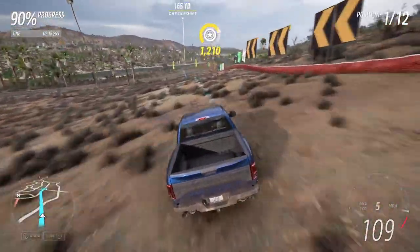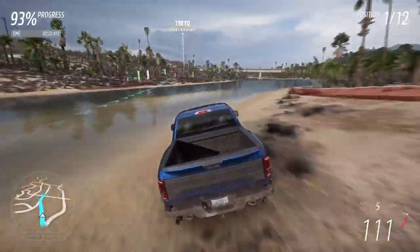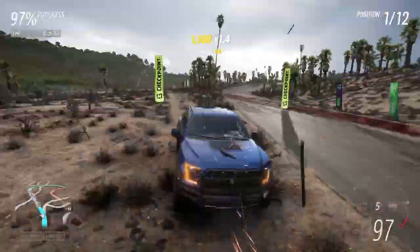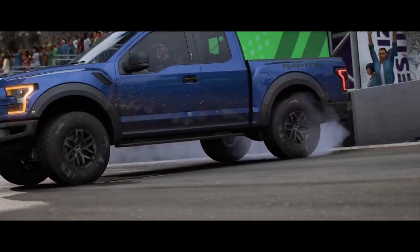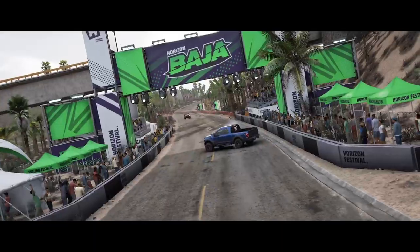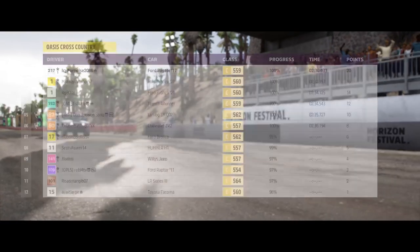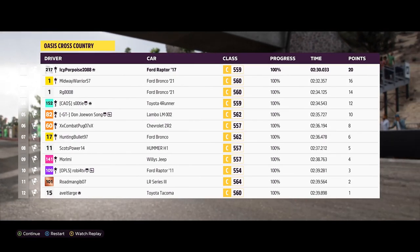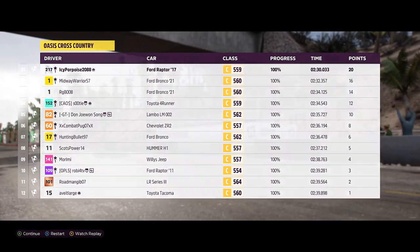Left. It's a win. It's a win. Just fling it sideways across the room. The crowd goes wild. Yeah. Okay, last race. That bloody thing was in the first.